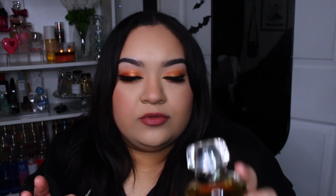I would not buy a fake perfume, just saying. But yeah, it's original, and this one is a 2.7 ounce, so she will be going on there. She's in perfect condition, so whoever wants to snatch her up, you can do so.